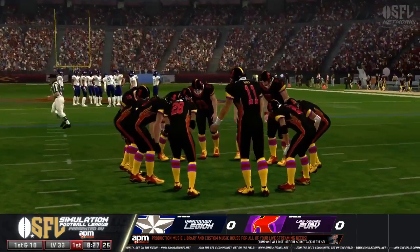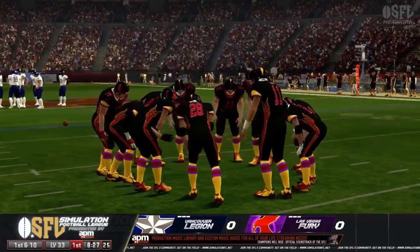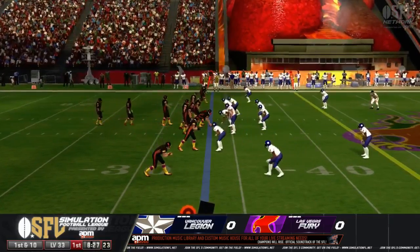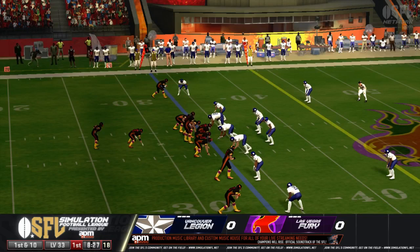Thomas Rahman didn't have the greatest first drive. Threw one completed pass and then threw an interception. But I wouldn't sleep on Max Jackson on those kick returns. He's got the most kick return touchdowns in the league right now at 4. Yeah, absolutely a magnificent returner.